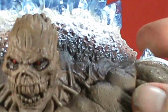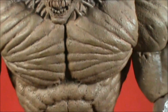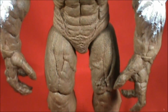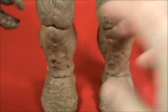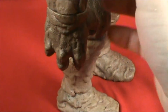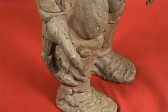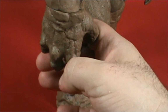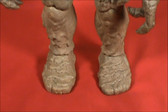But the rest of the detailing work on Clayface is just fantastic. All of the muscle tone and just the muddy contrast to Clayface. You can kind of see the mud kind of oozing down the side of the legs there. Again, there's the hands. All sculpted very, very well. This is going to be a very impressive piece to have on my shelf, and I cannot wait to get him up there with all of my Arkham figures.